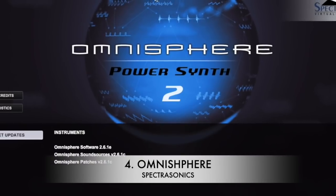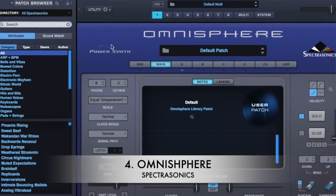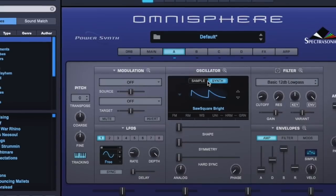So we're moving into the top 4. I'm going to put Omnisphere at number 4. Still a huge fan of Omnisphere. It's an amazing VST. Not only do you have amazing presets, but you can also sound design. And with Omnisphere, you can mix wavetables with samples.